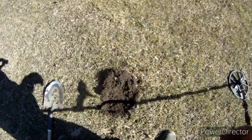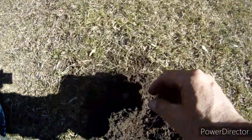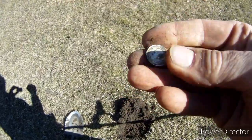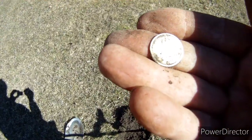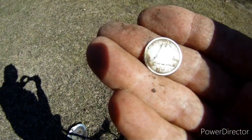Okay folks. Got a few wheats, a George, got the silver ring, and it looks like I may have just got my first silver coin of the day. It's a George. Oh man, it's a George. It's kind of worn. Looks like a 41.